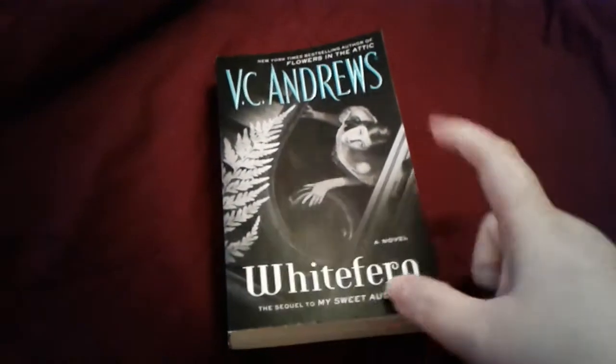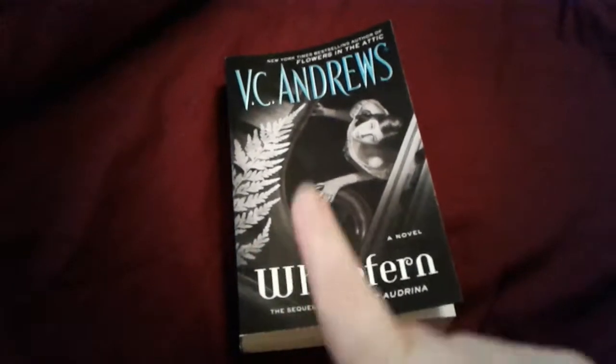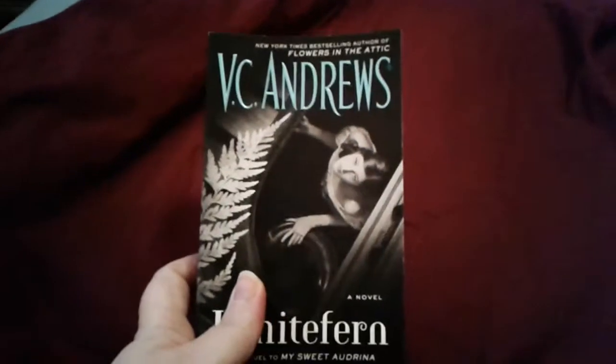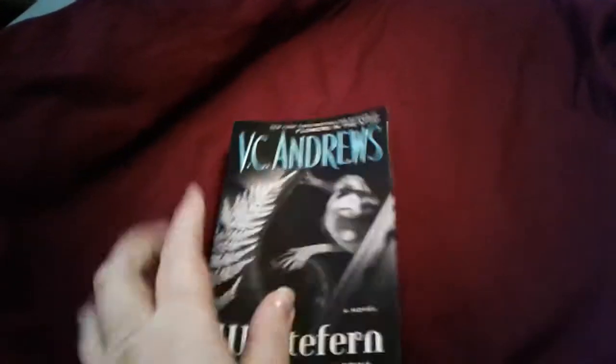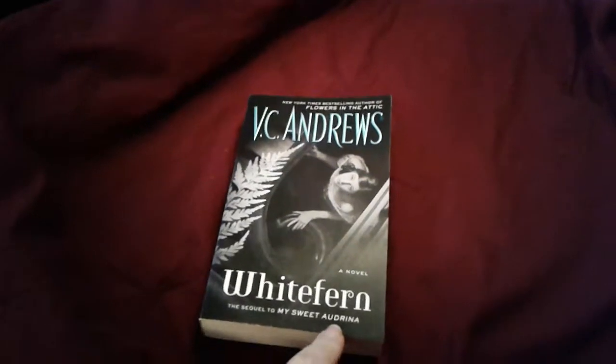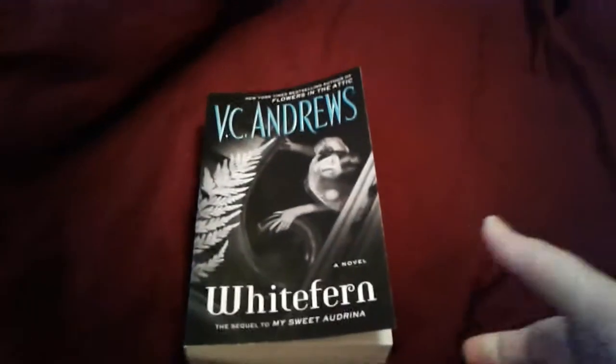Then I was happy to find this one. V.C. Andrews. It's called White Fern. This is actually the sequel to My Sweet Audrina, which I own and I have read. And this one was $1.99. So that's pretty good. And My Sweet Audrina was one of the first books I read by her. I think, if I remember right, I read that one before I read those Flowers in the Attic books.